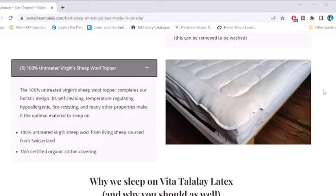First of all, latex wouldn't take on the sweat to begin with, but your bed sheets do, the cottons do, and so we put the cotton cover, the sheep wool topper on top so that it can be the hygiene item on top of your bed. Some of the benefits are that it is a self-cleaning item, it is temperature regulating, hypoallergenic, fire resistant, and it has many other properties that make it optimal to sleep on.